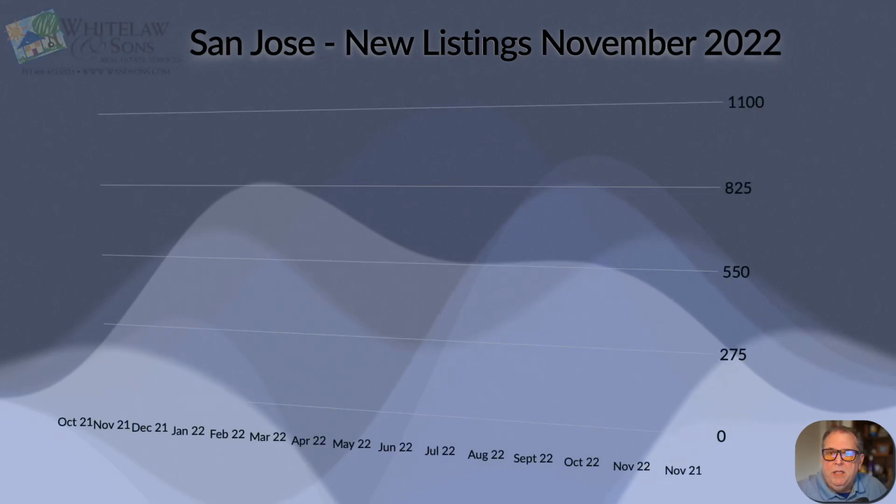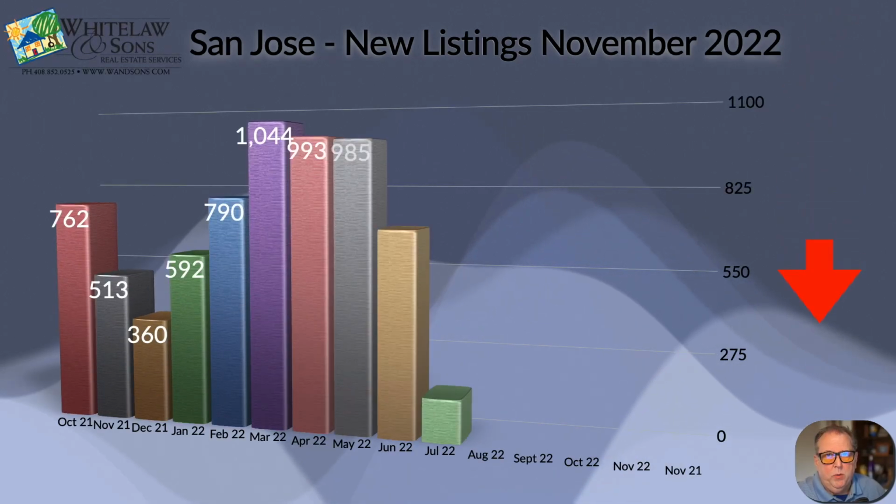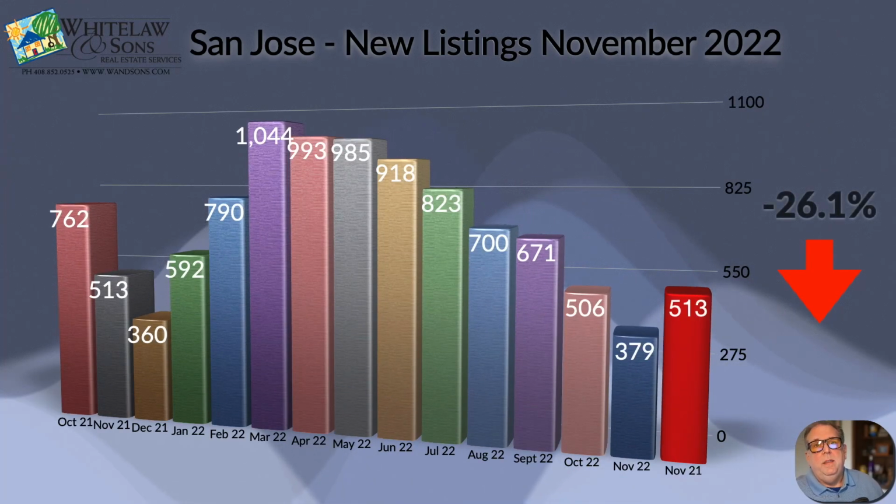All right, now as we look at the new listings for November of 2022, and again, this is the number of sellers who entered the market in that month.